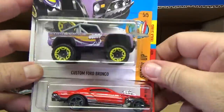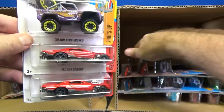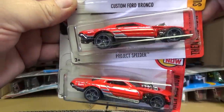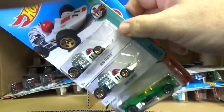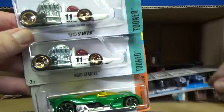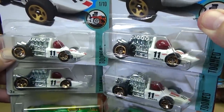Custom Ford Bronco in lavender, flat lavender. A couple samples of Project Speeder. And the same on this side as well. We'll give it a quick pass in case there's some type of variation or something. Eagle-eyed viewers, here you have Head Starter, two samples, and another Futurismo. I'm pretty sure that was on the top. Same over here. I like Head Starter.